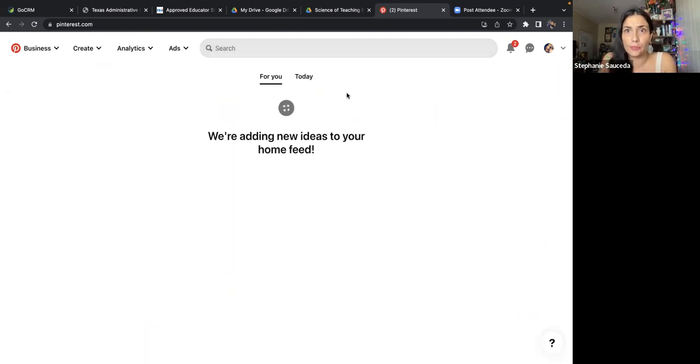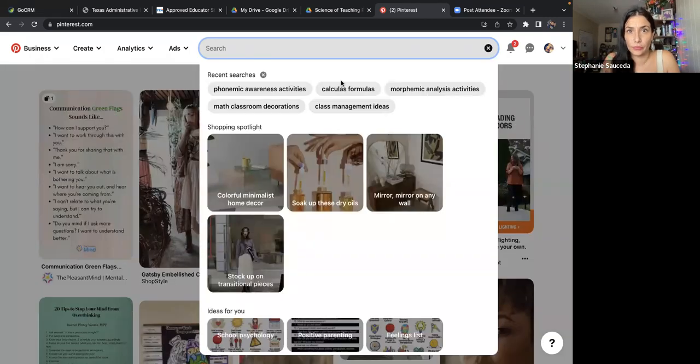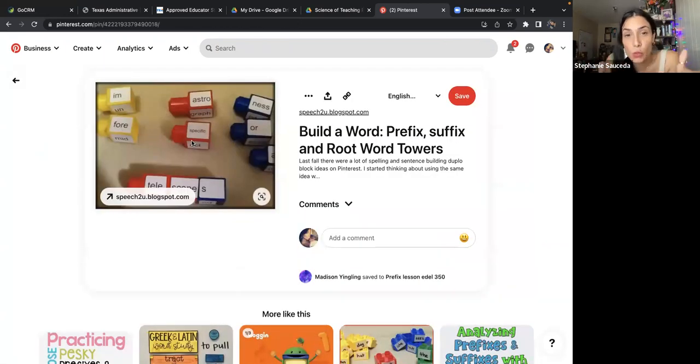We'll look at, let me see, morphemic analysis. And I'll show you this one because I love it so much. And this was the one I was looking for with my student earlier, because we know a lot of things based on theory, right? Based on the theoretical framework that we have.